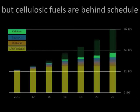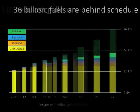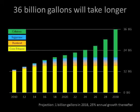We can still, the resources are there to make the full target happen, but it's not going to happen in 2022. It's just taking more time than that to scale up this industry. To put it in perspective, if we get kind of solid policy and investments behind this industry, we could get to 36 billion gallons by 2030, but realistically, it's not going to be sooner than that.